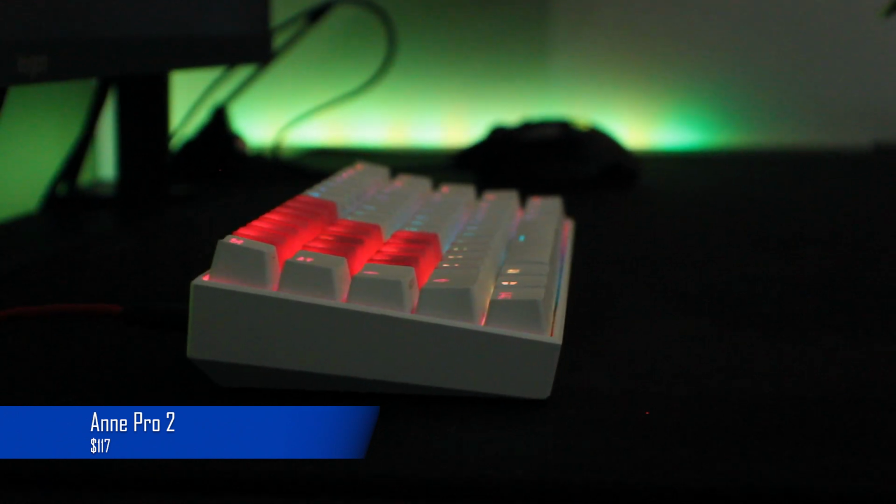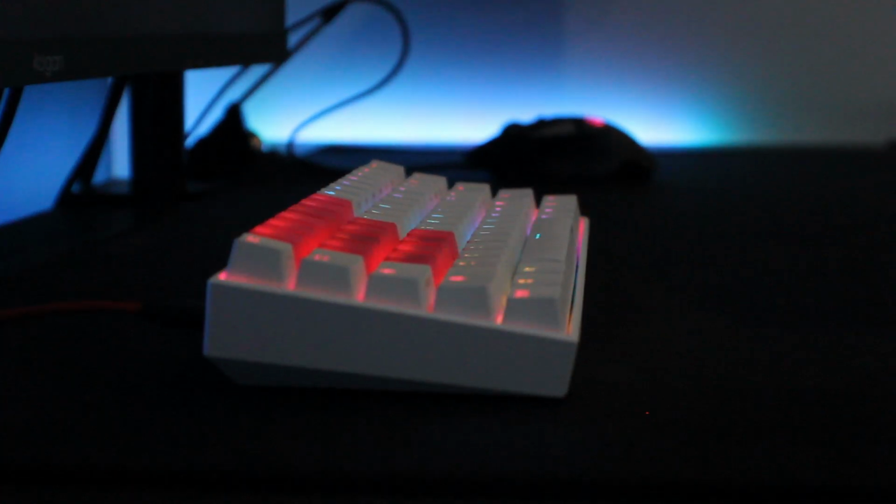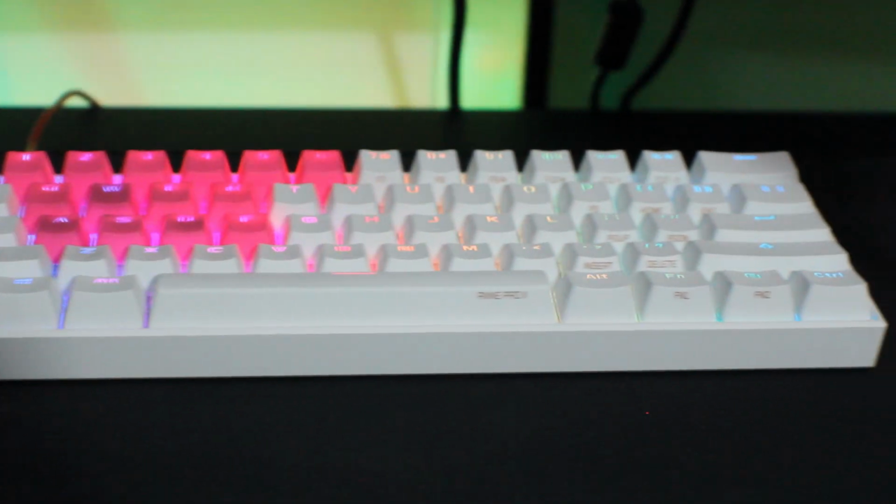Starting off with the peripherals, my keyboard is the Pro 2, and I love this thing to bits. It's a 60% mechanical keyboard with fully customizable RGB backlighting. It comes in at $117, which I personally think is a bargain when you put it up against competition.